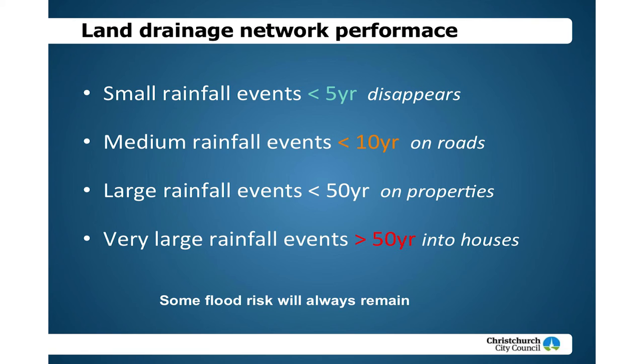In very large events, so above a 1 in 50 year event, we do see flooding across properties in many areas of the city. And in events even greater than that, we do see water entering into houses. And it has to be said that whatever we do engineering-wise, there'll always be a bigger storm. So there will always be flooding in Christchurch, and some of the things that we're doing through our planning rules are to try and address that reality.